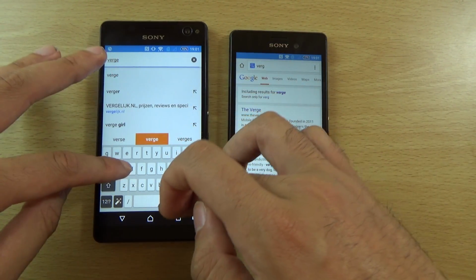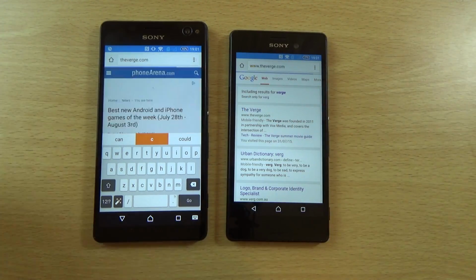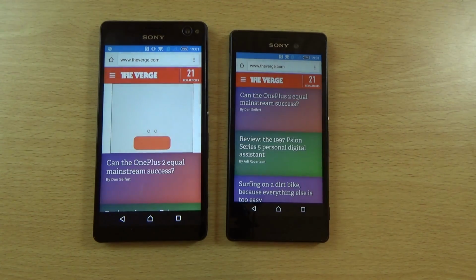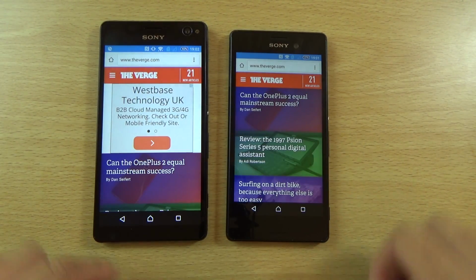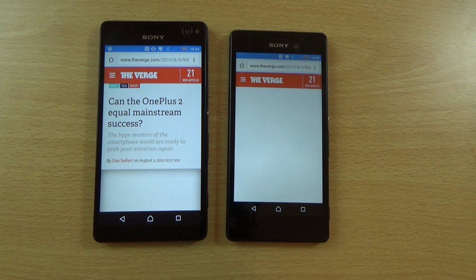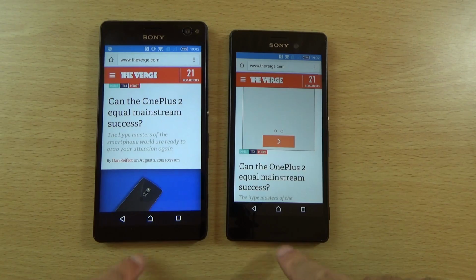Why isn't it coming up? Hopefully this is it. So the M4 came back there, but it's too little too late if you ask me. I think the C4 has impressed here in general, and we're going to give it to the C4.